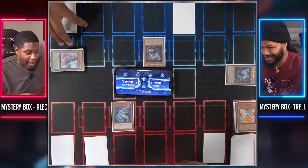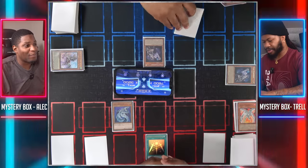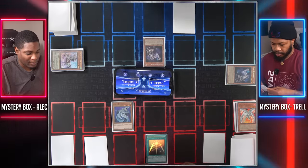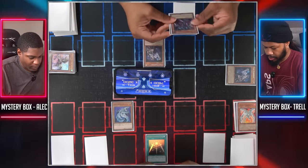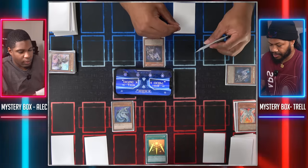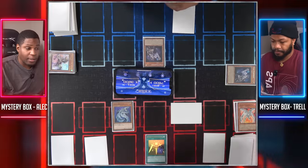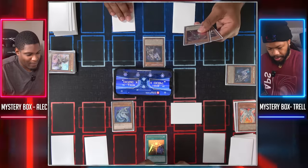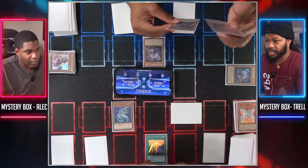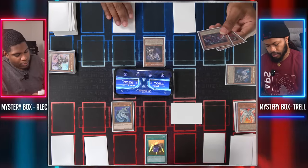That's so bad. I'll activate Swords of Revealing Light. Okay, rude. I get three turns of safety. I'll end my turn. Draw for turn. Then move towards end phase. That's turn one. All right, draw. I will set a monster face down. I'll end my turn. Alright, I'll draw. I'm going to set a card here. Set a card here, end phase, that is two. Alright, draw. Wow, that's risky.